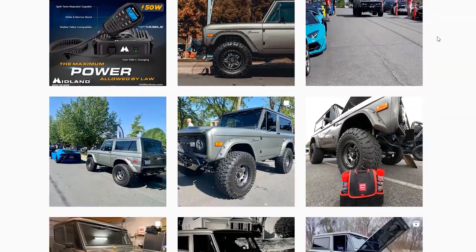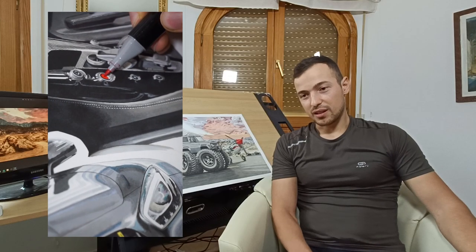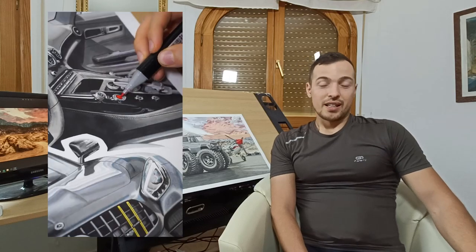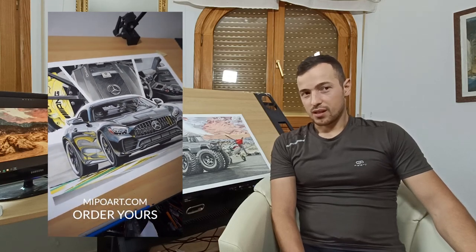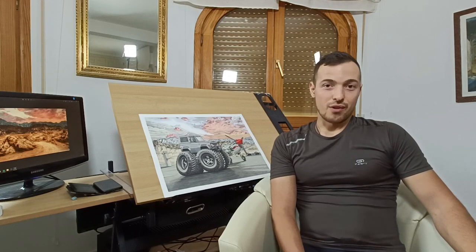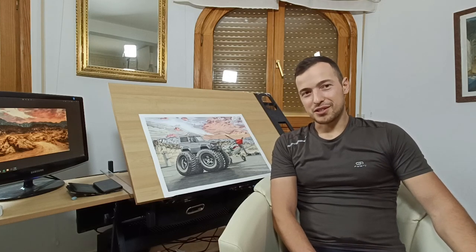So I also did his AMG, and that was another beautiful drawing. We did a little different composition than usual, and he loved it. And then I started experimenting and I wanted to bring something new into my portfolio, and I got into cartoons. Rob loved my cartoons and he was like, we should do a cartoon of my Bronco. And I said, yeah, let's do it.